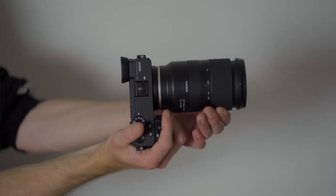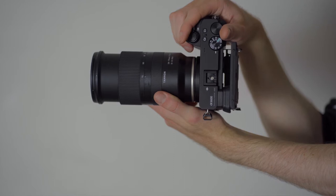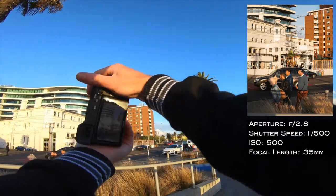What's going on, guys? So today we're going to be doing some point of view street photography with the Sony a6600 and the Tamron 28-75 f/2.8. We're going to be going to St. Kilda today and checking out Hotel Esplanade and also Luna Park. Let's head straight to St. Kilda.